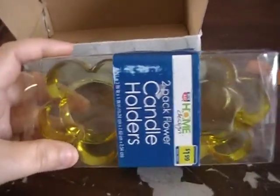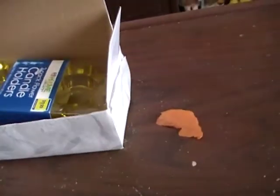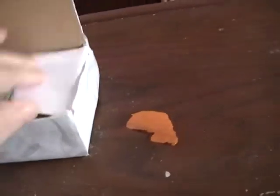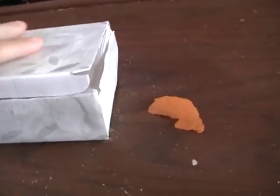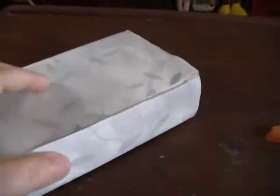These are two pet candle holders. I don't do candles, but those are pretty and they're very heavy. But it's in this box, and she even papered the box, which is cool. Okay, well, that is my swap from 2muchhurt.